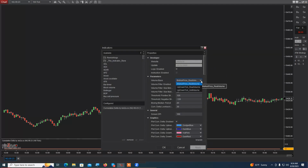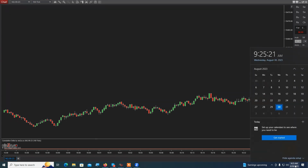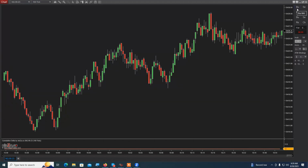Before, I traded the second option, it's just continuous delta showing what happened, but this is real time only. So in other words, I want to see out of the gate if buyers are in control or sellers are in control, and then I'm going to go long or short based on that. Right now it's about 5 minutes before the open, so we're going to wait.